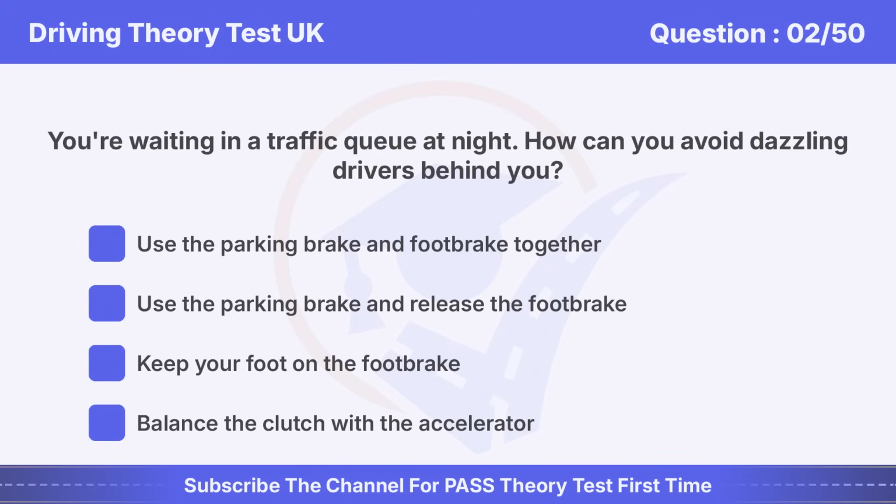Question 2. You're waiting in a traffic queue at night. How can you avoid dazzling drivers behind you? Option A. Use the parking brake and foot brake together. B. Use the parking brake and release the foot brake. C. Keep your foot on the foot brake. D. Balance the clutch with the accelerator. Answer is B. Use the parking brake and release the foot brake.